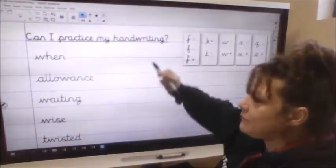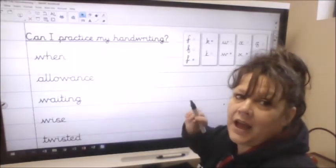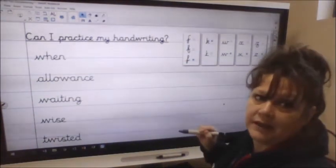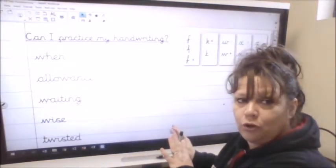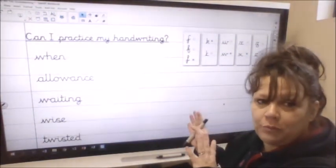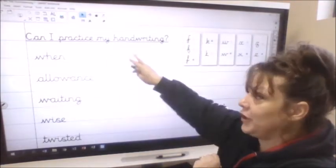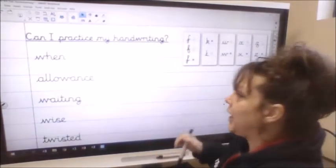So what we're going to do is underneath your spelling that you've just done, you're going to leave a line, you're going to put, can I practice my handwriting? And then you're going to have a little go at these. I'm going to show you first of all, but then I want you to do 2 lines of each, please. Okay, so watch what I'm doing. Then you're going to pause your video, put the learning question, and then have a go, 2 lines of each. All right, here we go.